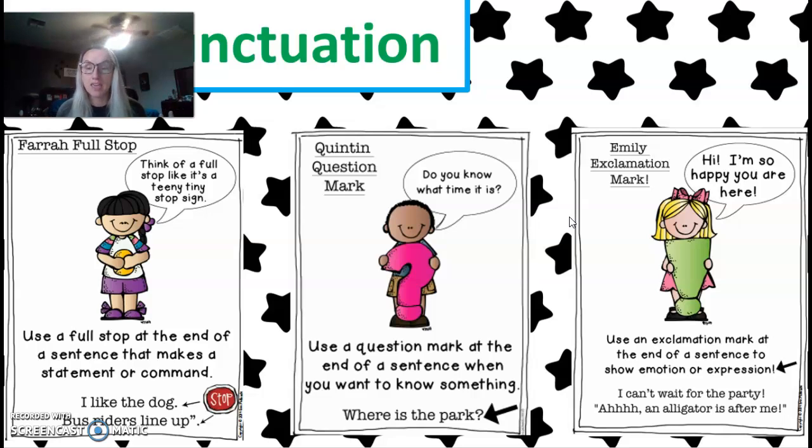It could be like, I can't wait for my party. That is going to be an exclamation mark because I'm so excited. Or, stop it right now. So you might not be excited, but you're using a lot of emotion in your voice. So those are ways that we can tell the difference of punctuation marks.